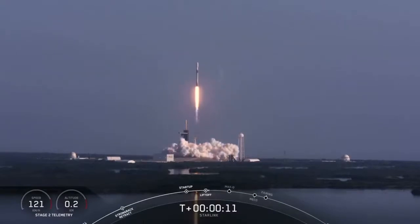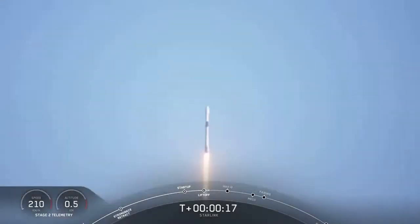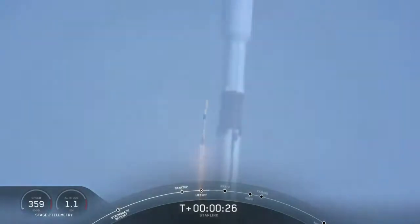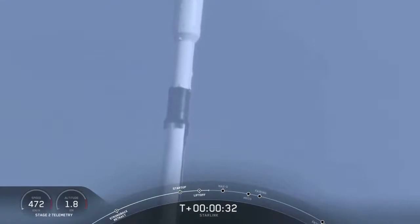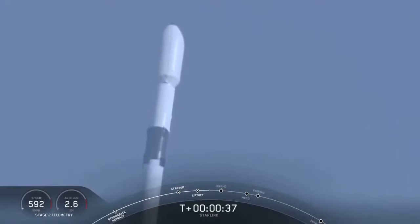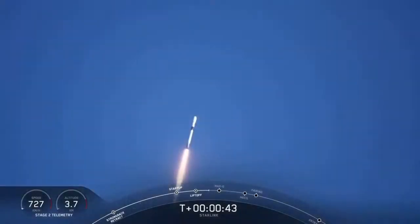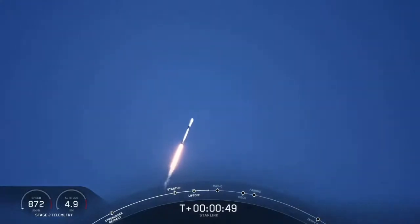Vehicle pitching downrange. M1D performance is nominal. Successful liftoff for Falcon 9 from pad 39A at Kennedy Space Center. There we just heard that power and telemetry is nominal.